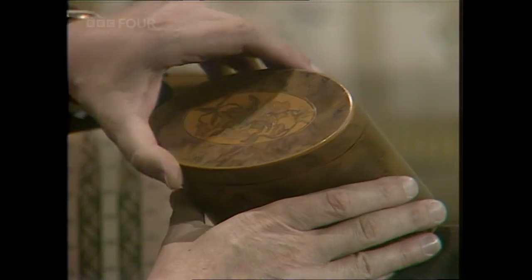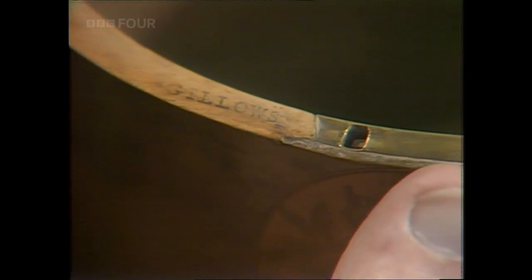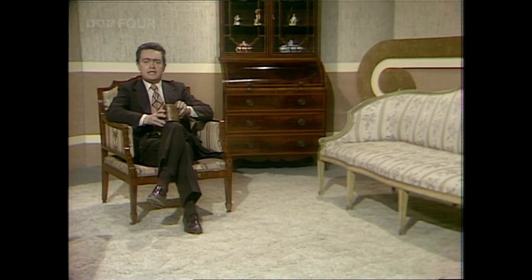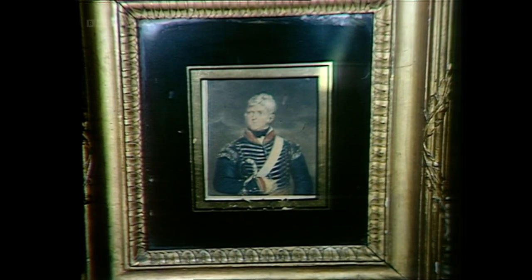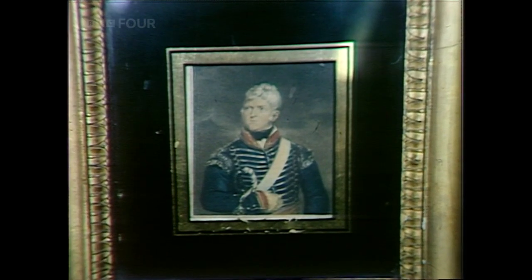Now, here we have a caddy, and there is the stamp that you so often find on Gillows furniture. There it is on the leading edge, Gillows of Lancaster. Now, Robert Gillow began sending furniture to London about 1740 and later opened a branch there with his son Richard, who was to become his partner in 1757. This was described in their ledgers as the adventure to London.